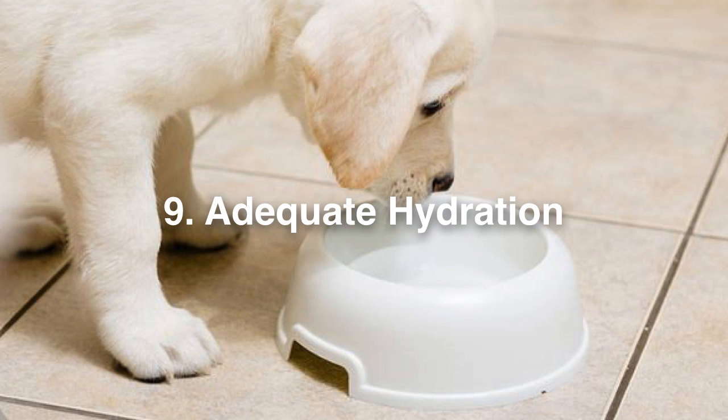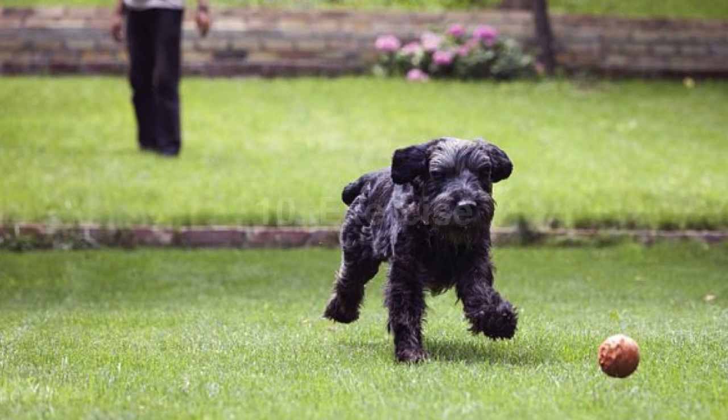Always make sure your dog has access to fresh water. It's recommended to change your dog's water once per day. Also, avoid a high-grain diet, as grains are not easily processed by a dog's digestive system. If possible, invest in a water fountain.